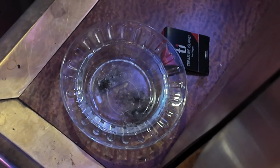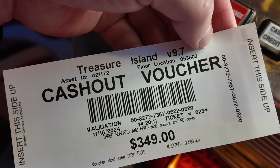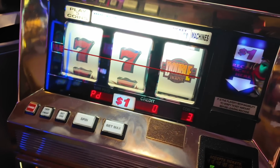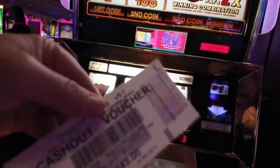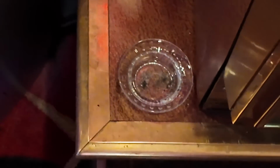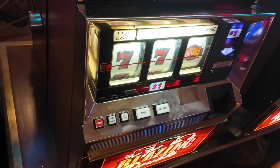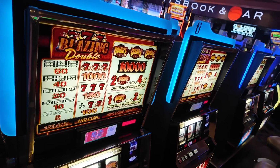I was distracted, I was looking at the ashtray over here. Yeah, I always walk away when you win a little bit. Dang. Okay, yeah. So $350. I put 50 in. So yeah, I won a little bit. Heck yeah. I kind of went in thinking I was just going to lose it, but yeah. I guess luck is on my side with the Triple Blazing Double. Boom. And this is an unused matchbook that was right down there that I was looking at when that happened. I was just distracted. I kept just pushing the bet max, which is a $3 bet. So I'm up a little bit. Okay, I'm done. That's it. That's my gambling for the time frame here.